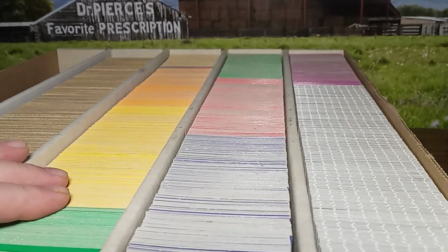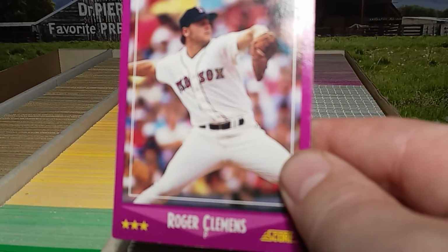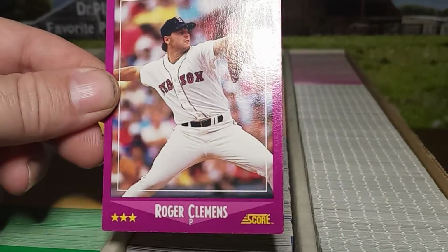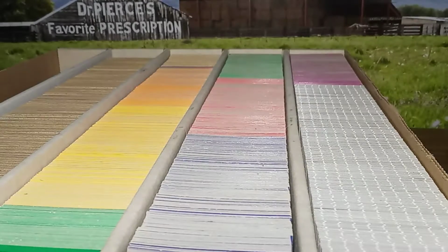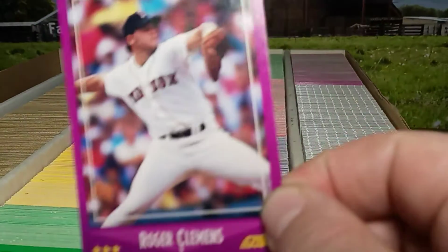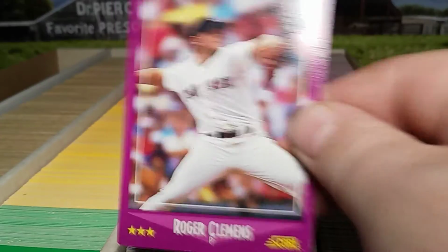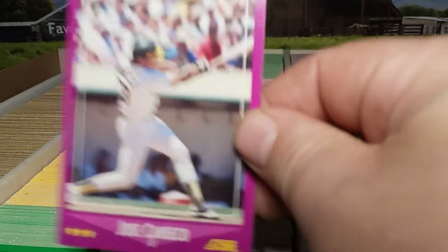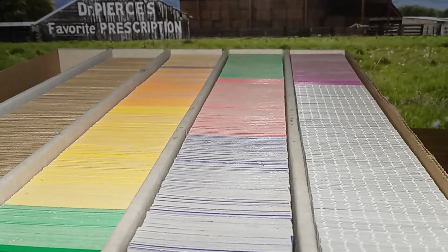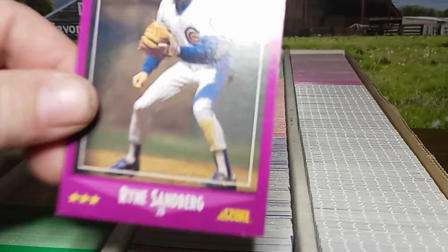Then we've got 88 Score. So I'll show you what I pulled out of the 88 Scores. Some Rocket cards. I always pull out Rocket cards. I'll put these in my binder. Had a few of them. I always like Jose Canseco cards, so I got his Score one here. Very nice. I'm a Cubs fan. Growing up, big fan of Rhino. So I like to pull out his cards.